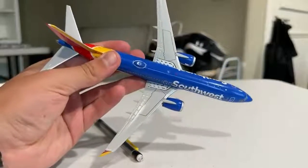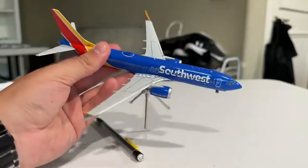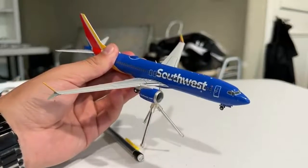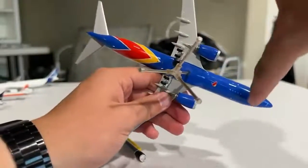Top of the aircraft looks really good. Wing details phenomenal, and you can see all the various details. So you definitely love to see that. You got the leading edge of the wing there with the light, all the other various details. And the bottom also looks quite nice there with this detail down here.